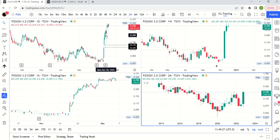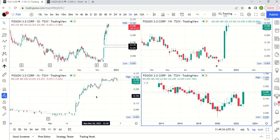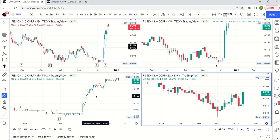This is a nice little setup here, especially if this thing comes down with the rest of uranium for this weekly cycle low. It could set up a really nice buy, along with potentially Fission Uranium, which is interesting. Both of the ones with Fission in their names are doing well. But that's our lay of the land for uranium. We will leave it at that. We'll continue to track the space.